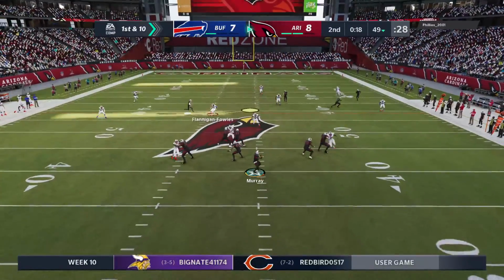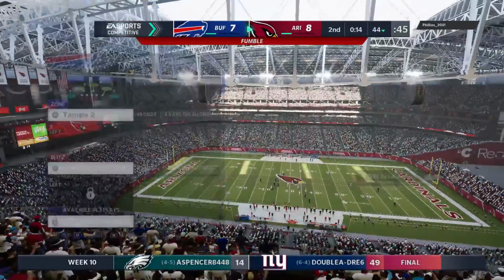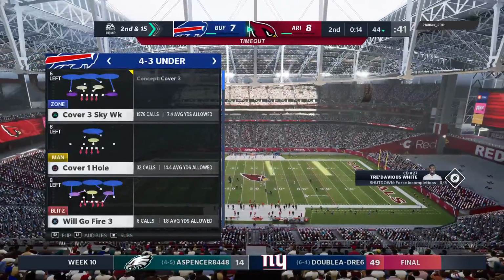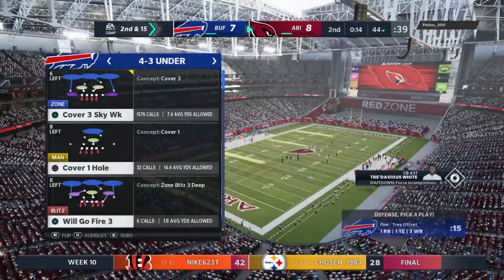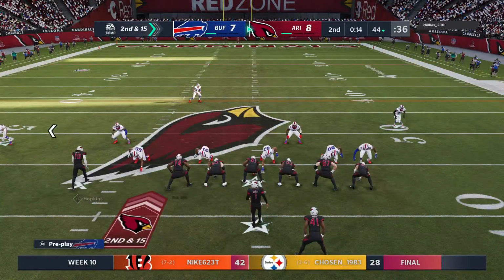First down, Murray. Murray has it knocked loose, fumble. Now the Cards going to call another timeout, their 2nd, as they'll stop it with 14 seconds to go in this first half. The fumble on first down, now here's 2nd down.